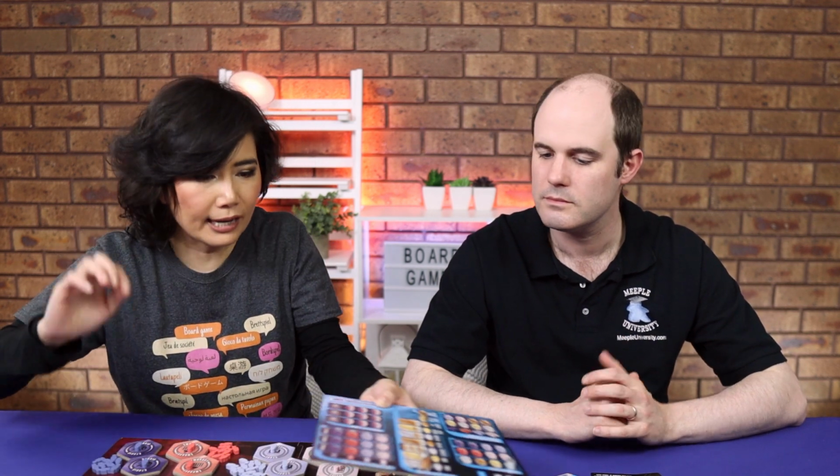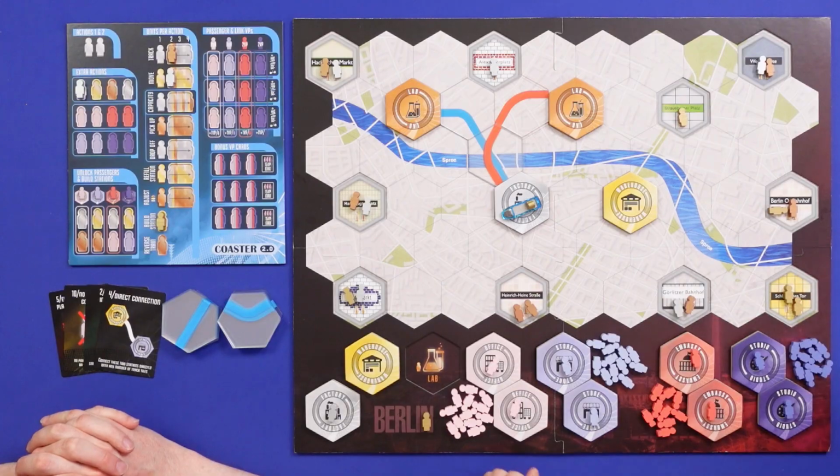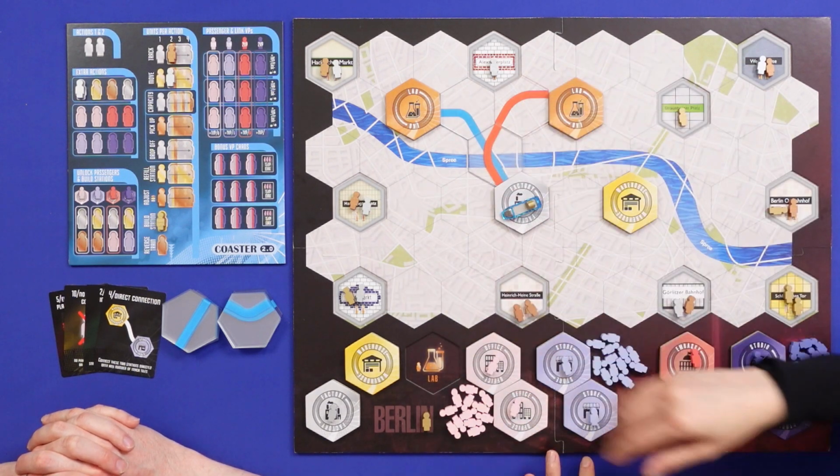I do like engine building in that way, where there's a few ways of doing that. And also the order, which one you want to do first. You want to have extra actions, or you want to have more powerful actions. And this area, I think, is pretty neat as well.